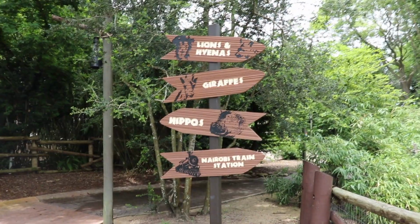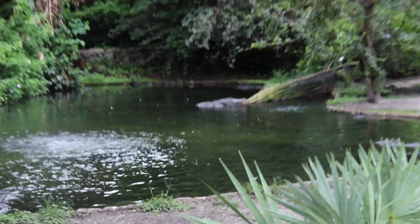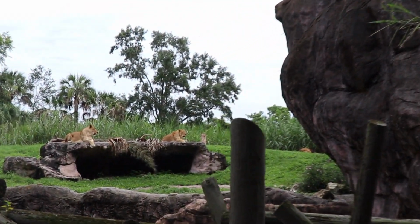Another thing that I have to talk about when it comes to Busch Gardens is the animals. The animals are what really makes this park for the whole family. The exhibits are well spread out throughout the park. You can be getting off a roller coaster and immediately come across a zebra exhibit. I mean, everything ties in together very nicely here, and there are so many animals to see. That's what I love about this park.